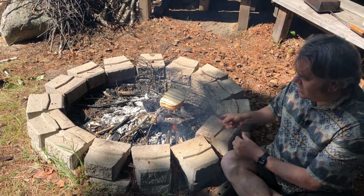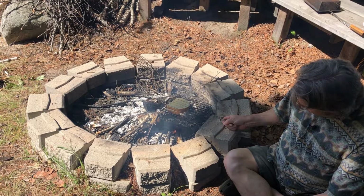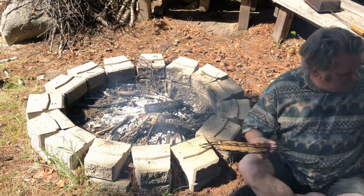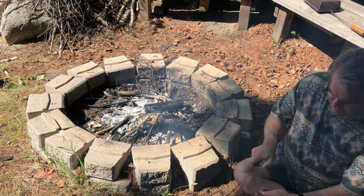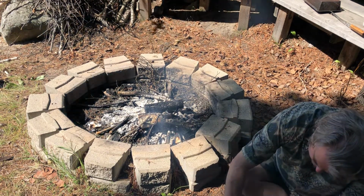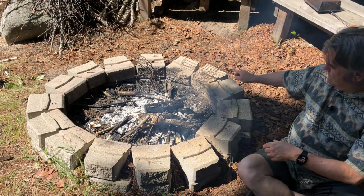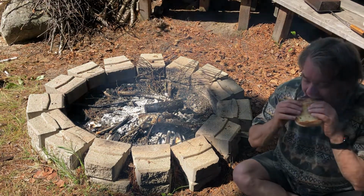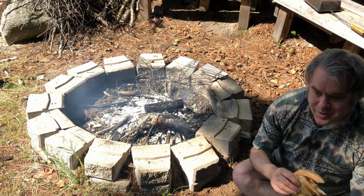Today we are making a grilled cheese sandwich, campfire style. And there we go, nice and charred. And just open it up. Onto the plate. And of course all the smoke's going in my eyes now, but a delicious, smoky grilled cheese sandwich.